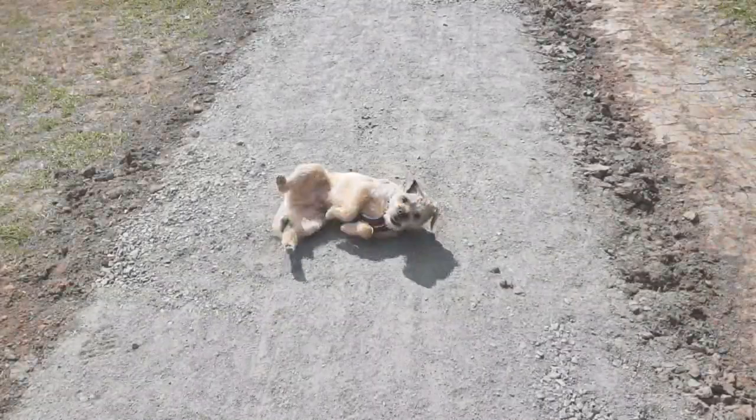Hi everyone, I'm out today on a walk in the Plessey Woods Country Park up in Northumberland. So I'll have a little wander and see what we can find.